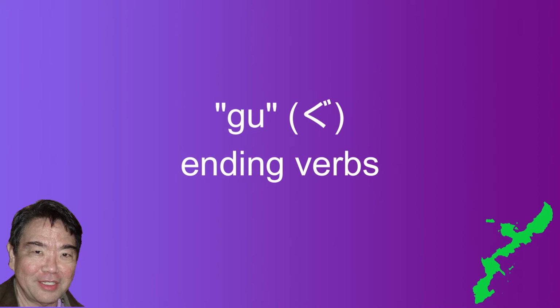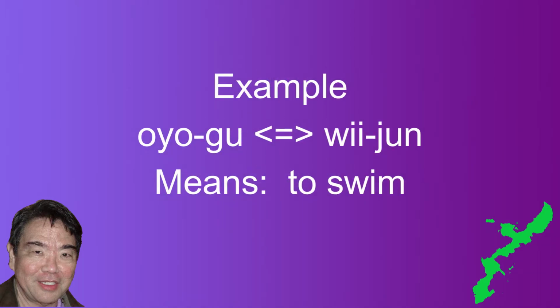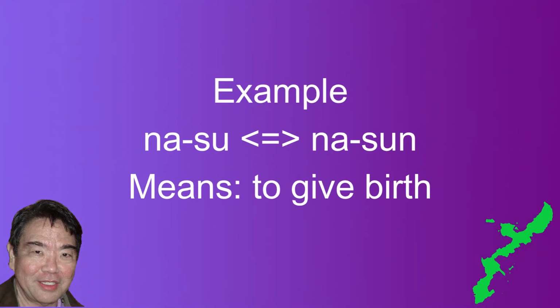Next is the gyou ending verbs. Japanese verbs ending in gyou correspond to Uchinaaguchi verbs ending in jung. Let's look at an example. A Japanese gyou ending verb is oyogu, which means to swim. In Uchinaaguchi, to swim is wijung. So for our example, oyogu corresponds to wijung. Next is the su ending verbs. Japanese verbs ending in su correspond to Okinawan verbs ending in sung. Let's look at an example. A Japanese su ending verb is nasu, which means to give birth. In Uchinaaguchi, to give birth is nasung. So for our example, nasu corresponds to nasung.